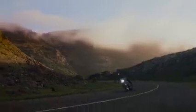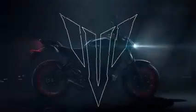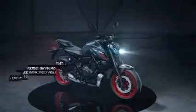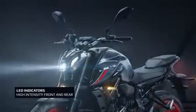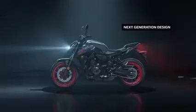The super popular Yamaha MT-07 is the entry point into the middleweight naked bike market, combining a simple yet effective spec with a lively parallel twin at a pretty unbeatable price. For 2021, there's been a visual rework with a new front end looking particularly modern and perhaps a little divisive.